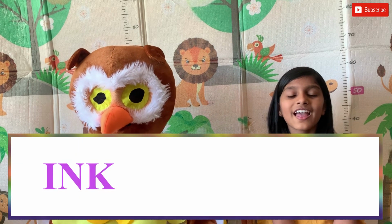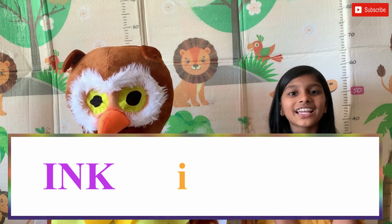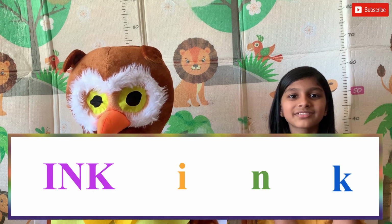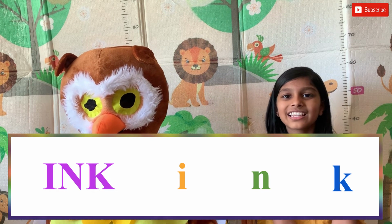Ink. The first letter is I. I makes the sound I. The second letter is N. N makes the sound N. The last letter is K. K makes the sound K. Ink.